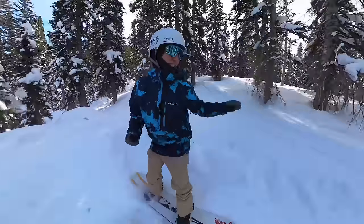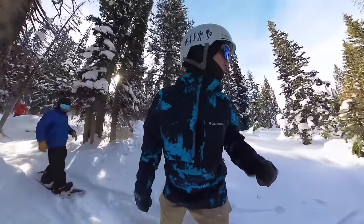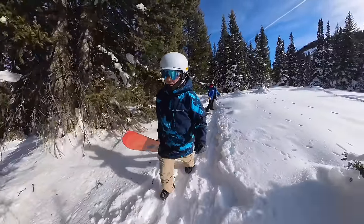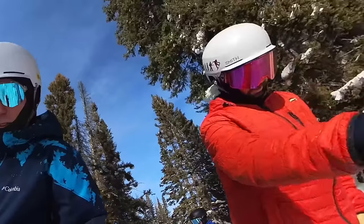Well, that was fun. It's just kind of nice to get into the trees a bit. Up near Keystone, we haven't had enough snow in the trees to ride them. Somehow I took the wrong turn. I kind of had to walk our way out of that mess. Oh, but that was fun.